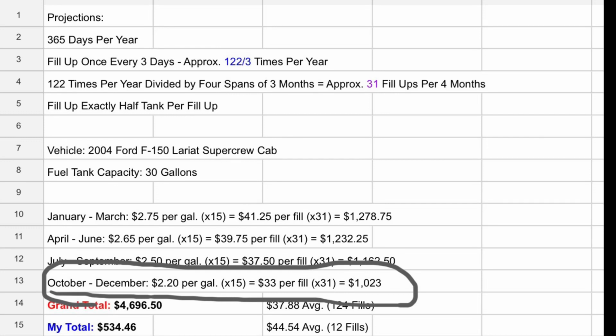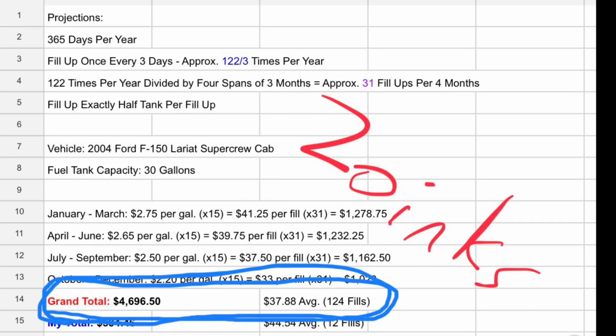Now this will be a bit more accurate if you live in the northeast region of America. However, it'll still give you a decent outlook on how much you would spend on gas in a year in a full-size truck with a pretty substantial commute on a daily basis. So if you add the grand totals of the projections between each 3 month span, you get a grand total of $4,696.50 for a yearly worth of gas. Divide that by 124 fills, give or take. Say you add one more in there or two, you're paying about $37.88 per fill up, and my total was about $8.75.